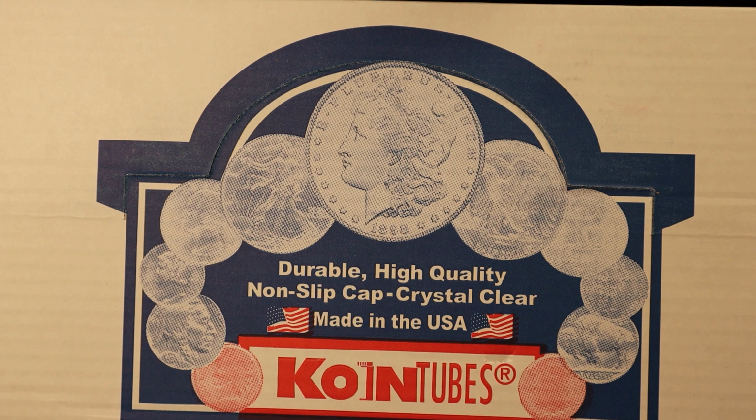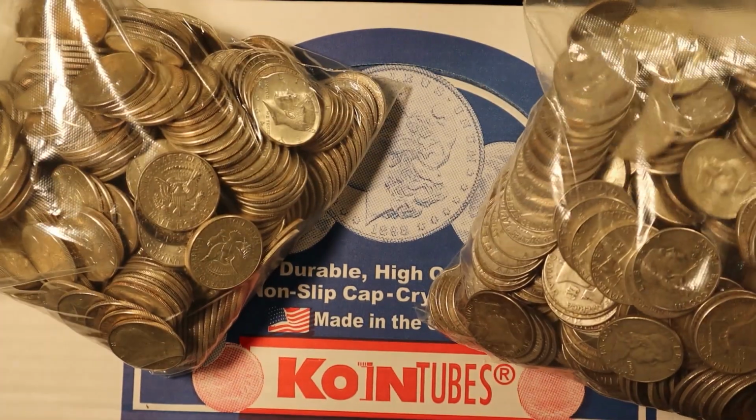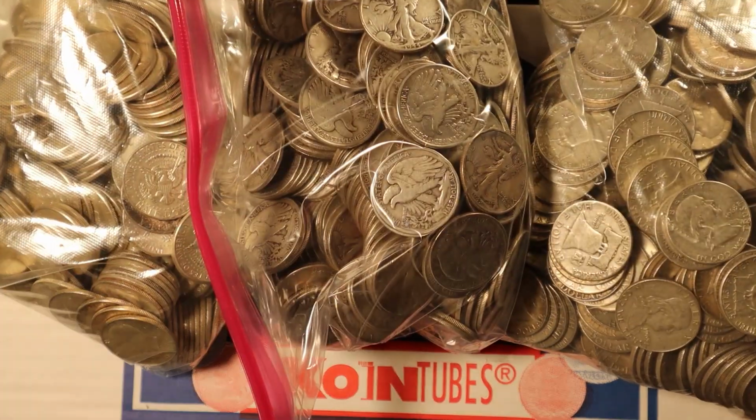Today, we've got a silver half-dollar bonanza. We've got over 1,000 Kennedys, Walking Liberties, and Franklin half-dollars.